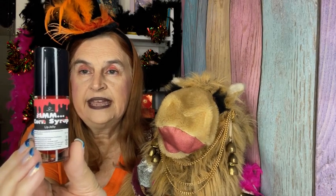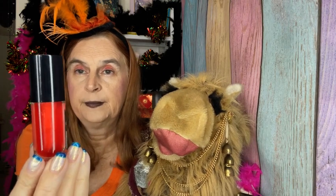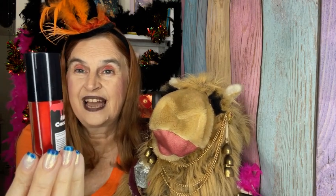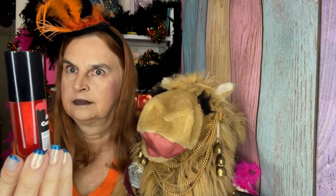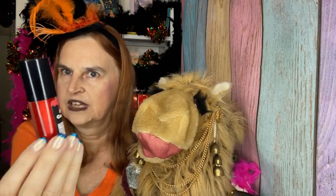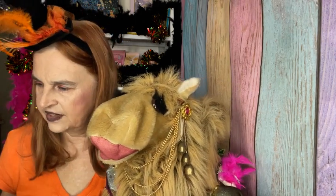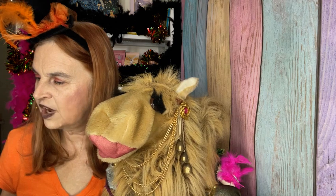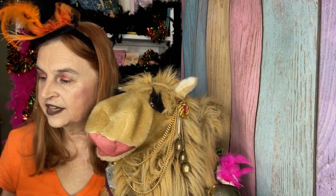We have a corn syrup lip jelly, and I will say I have opened it and taken a little sniff, and yes, this is going to be a good one. Let me pull up the paper here. The scent notes on this one: fresh strawberry jam, vanilla bean, and exotic coconut.